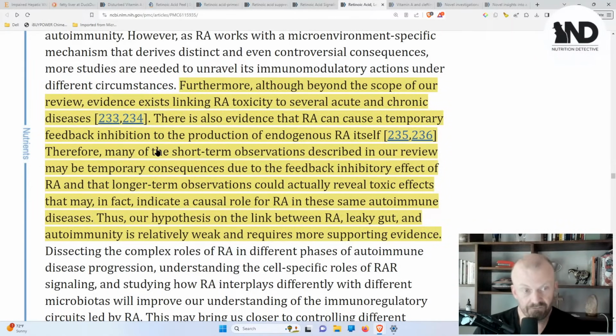Therefore, many of the short-term observations described in our review may be temporary consequences due to the feedback inhibitory effects of retinoic acid, and longer-term observations could actually reveal toxic effects that may, in fact, indicate a causal role for retinoic acid in these same autoimmune diseases. Thus, our hypothesis of the link between retinoic acid, leaky gut, and autoimmunity is relatively weak and requires more supporting evidence. Let's just stop for a second.